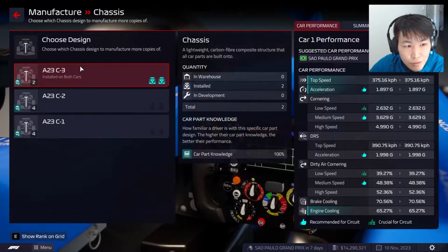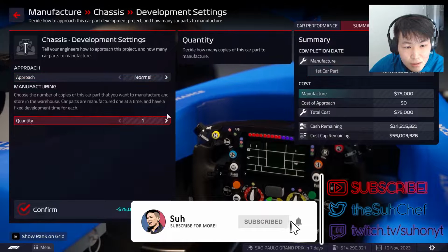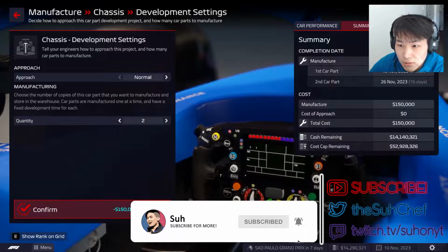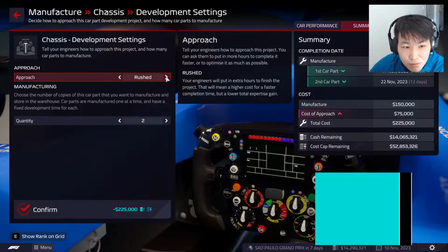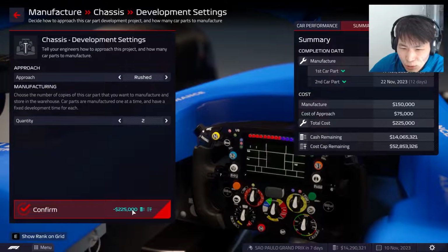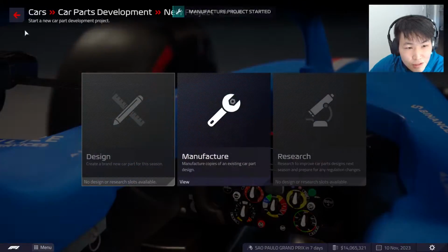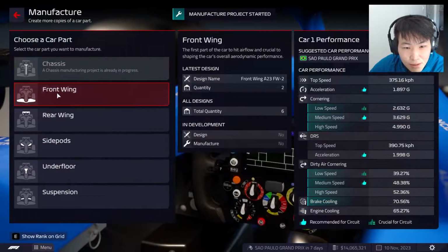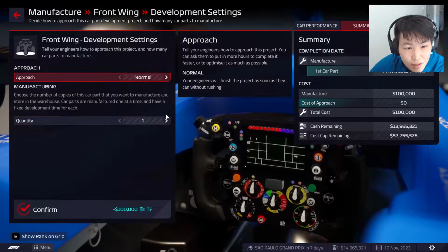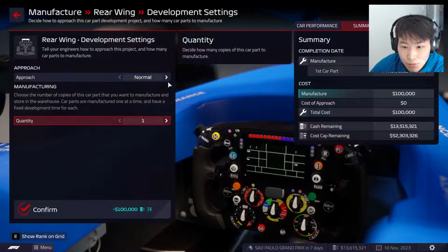Hold on, we have two in the chassis. We need a couple more of these, please. So we need two more. Regular should, we need to rush it a bit, I think. I mean, I have so much cost cap remaining. May as well get it emergency as well. Let me get some things emergency, like front wing. I'm gonna get three emergency. Total three, let me get one normal.